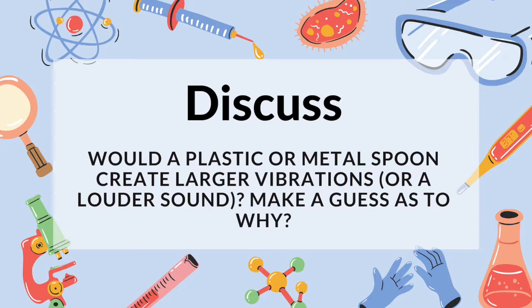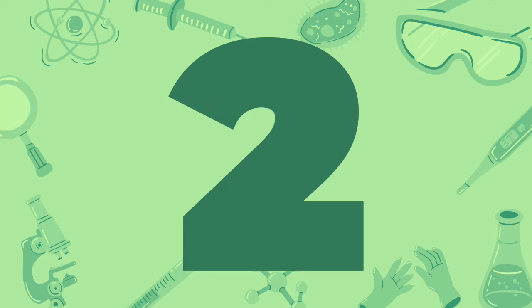Discuss. Would a plastic spoon or a metal spoon make a louder sound? Why? A metal spoon will make a louder sound or a larger vibration because it is more dense than a plastic spoon. Let's reflect on how sound works.